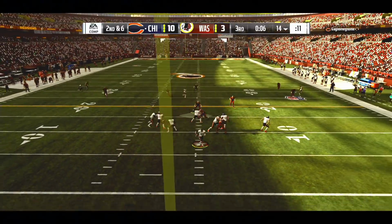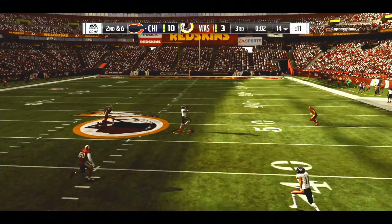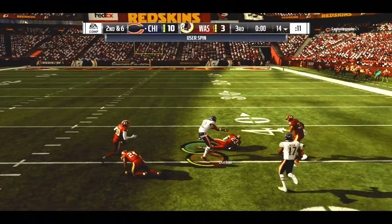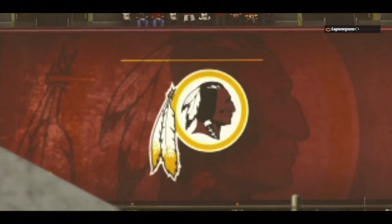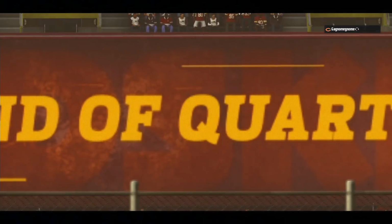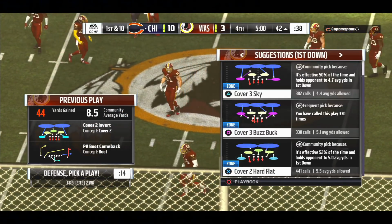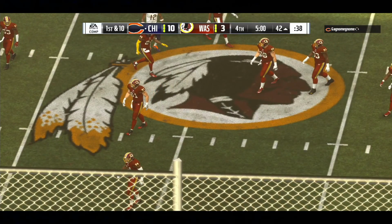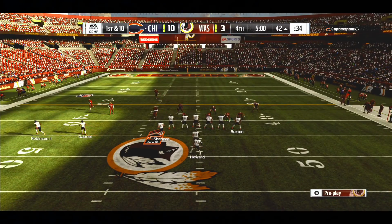Trubisky now off the bootleg. Eluding the pressure right. Now on the run. He'll throw it back deep. He's got a man. Complete. And they do get him out of bounds finally, but the damage is done. A big hitter on what proves to be the final play of the third quarter. So the big play gets him across midfield now for 1st and 10.